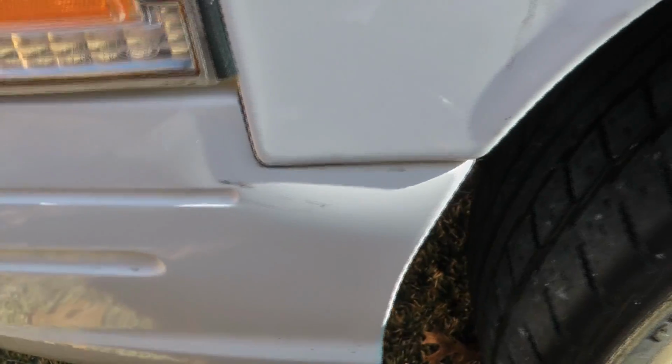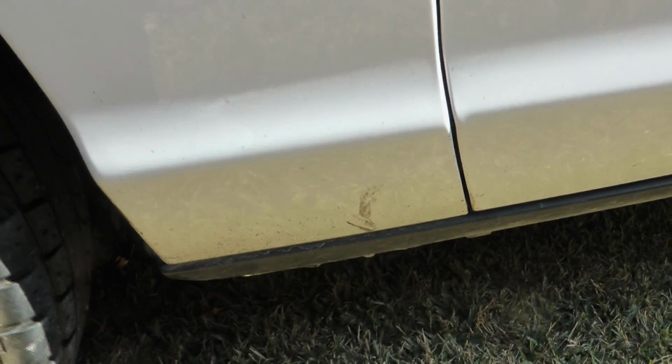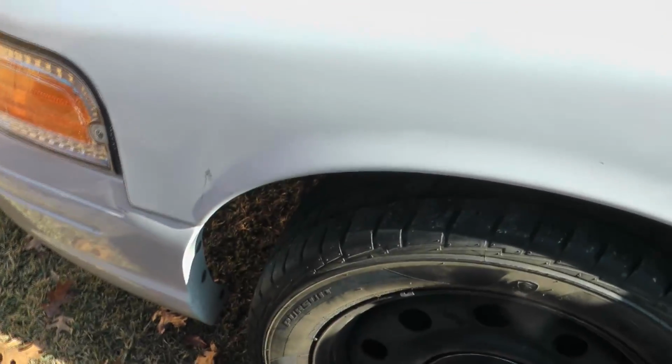Looks like I got a little bit of damage. I think it'll probably buff off. I have to look at that more carefully later on.